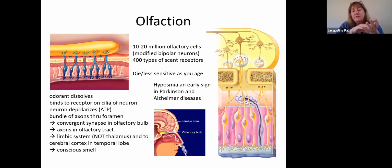Another interesting fact is that a decrease in sensation is now being recognized as an early sign of several different neurological diseases, such as Parkinson's and Alzheimer's, as well as a total loss of olfaction is found with many viral diseases, not just the coronavirus that causes COVID-19, but other ones as well.